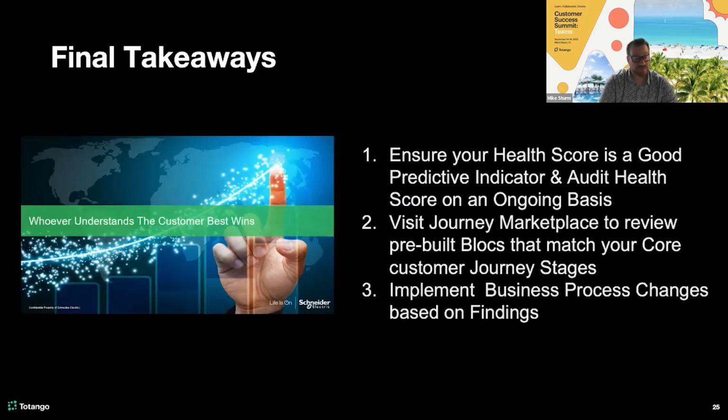Health scores serve as a great early warning system for CS orgs of all sizes, but they're not one size fits all. It's very important that you calibrate it to your organization and then audit it regularly to ensure it's still an accurate reflection of reality. Next, you don't have to start from scratch. There's a lot of pre-built content already within the tools themselves, including Totango's Journey Marketplace. So go in there and review some pre-built success blocks that match your organization's core journey stages.